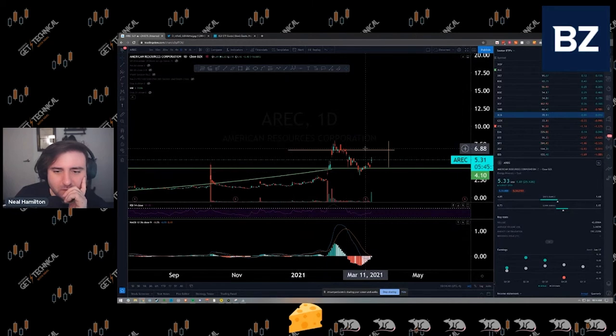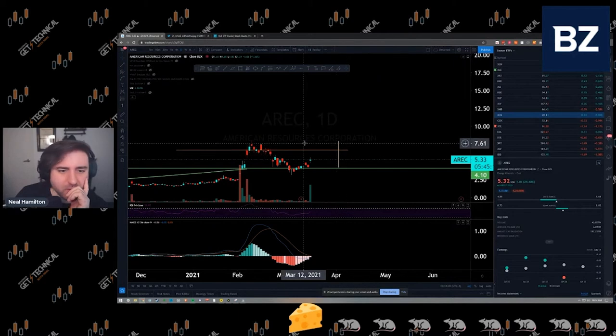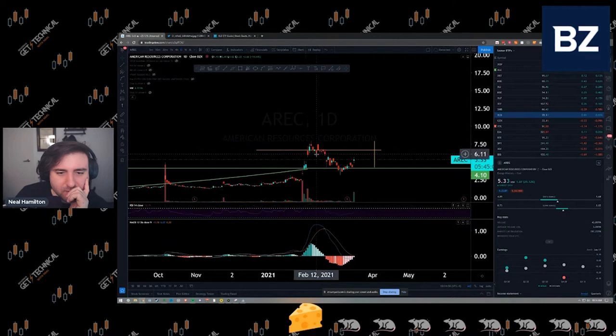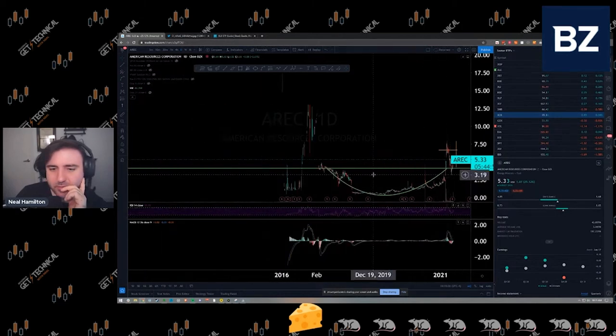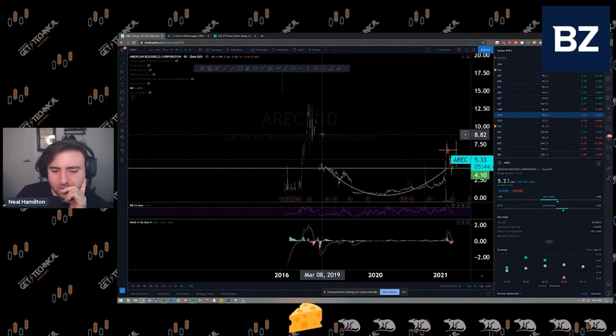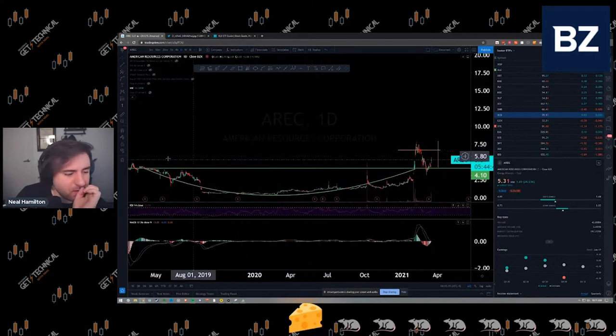But of course, if you can get a break above 7.51, probably more conservatively 7.98, perfectly okay to go long on it. Because I think that would be a 52-week high, if I'm not mistaken. 52-week range. No, I think we're a bit off of it. This was back in, well, no, March 8th, 19. Yeah, that would be a 52-week high if it broke above that.